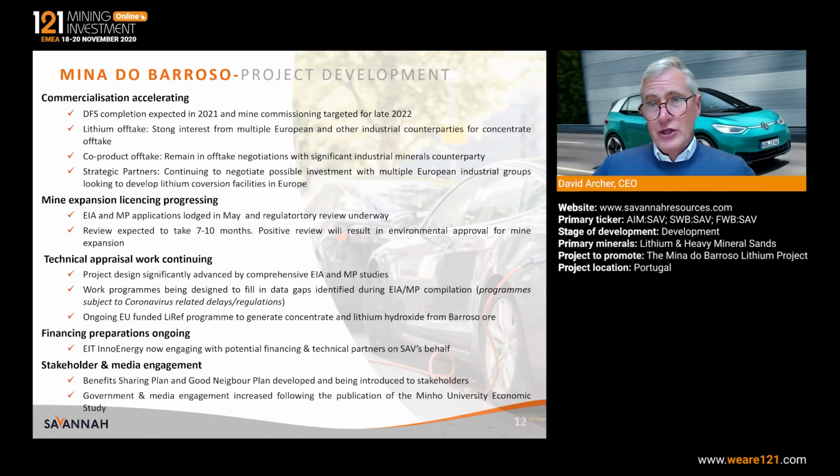As well, it's important to maintain excellent relationships in the local region, and we're working very hard around the development of a benefit sharing plan, a very attractive and leading edge benefit sharing program for the local community and the local region, a good neighbourhood plan, and of course getting out there and talking about some of the enormous economic benefits and social and demographic benefits that will flow to the region and to Portugal itself.